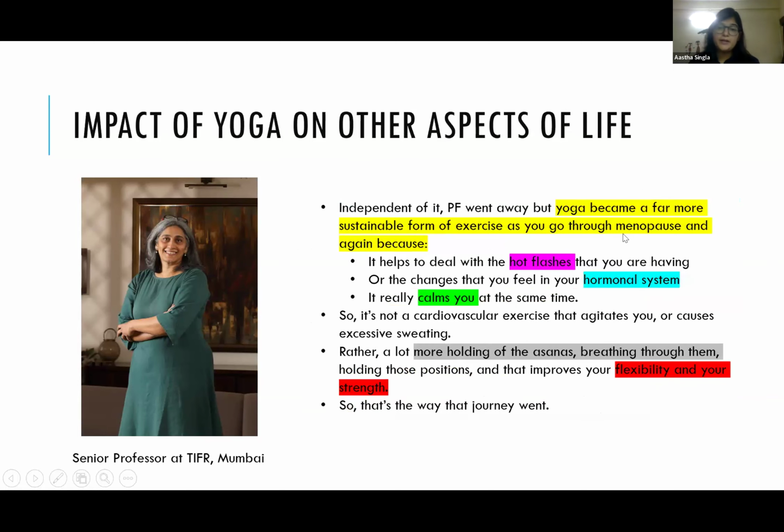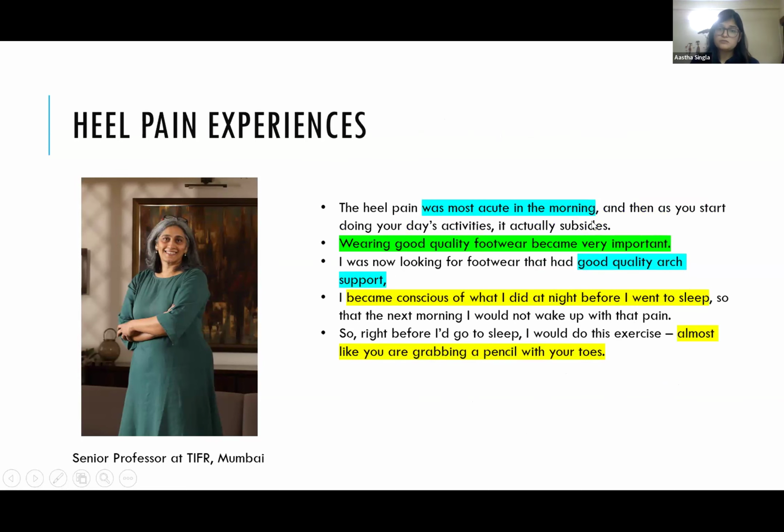She says that independent of the plantar fasciitis, yoga became a far more sustainable form of exercise for her as she went through menopause as well. She is now 54. She says that in general it can help to deal with the hot flashes or the changes that you feel in your hormonal system, and it really calms you at the same time. Holding the asanas and breathing through them helps in improving flexibility and strength.